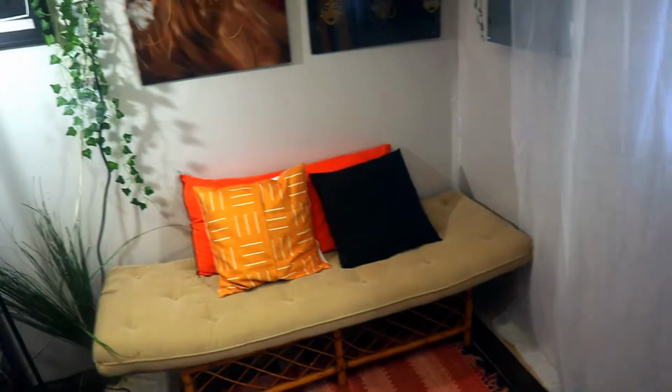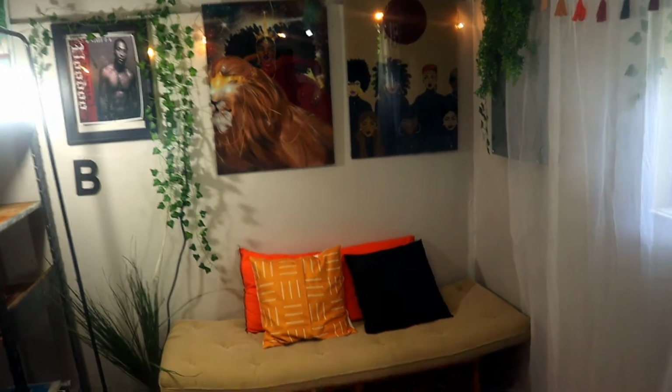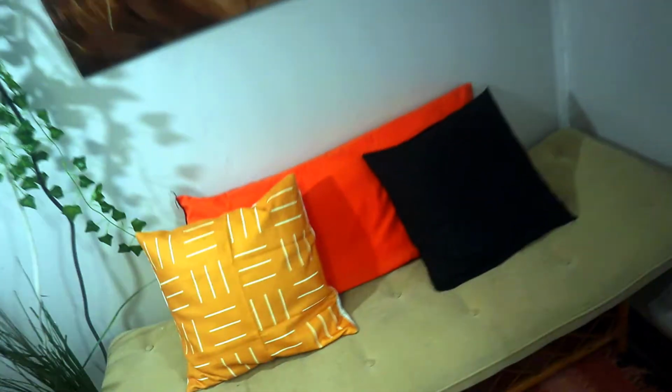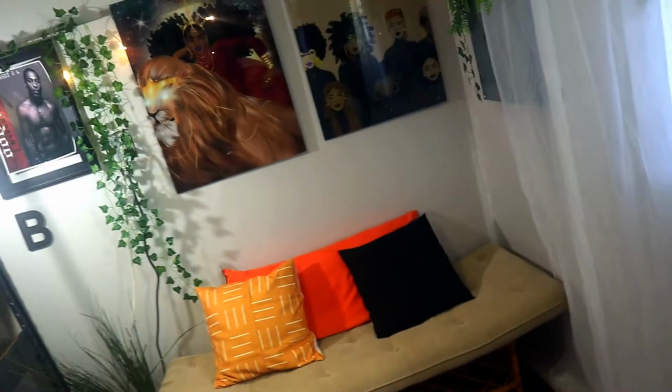Over here in this corner is my seating area. This is where people can come when they visit me, to come sit and be comfortable. So with the chair, I just want people to be comfortable in the space. Also, I have a toddler, so on days where, like tomorrow, I'm gonna be busy, I have to come in here and pack orders and stuff, she can come in here with me, and that's where she can sleep when she takes a nap.